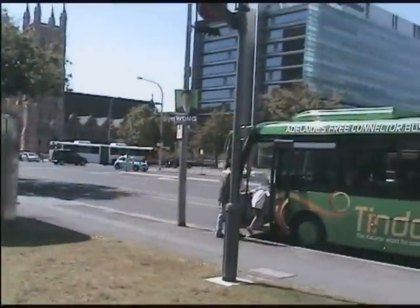G'day, night time here. Today I'm in Victoria Square looking at an electric car exhibition. Just in the shade for a moment, having a bit of a break. It's quite warm outside. In a moment we'll go out and have a look at some of the cars, vehicles and so forth.